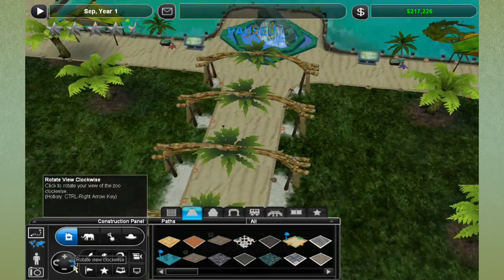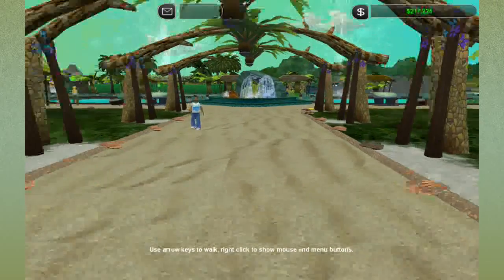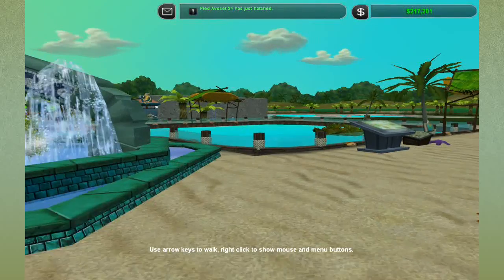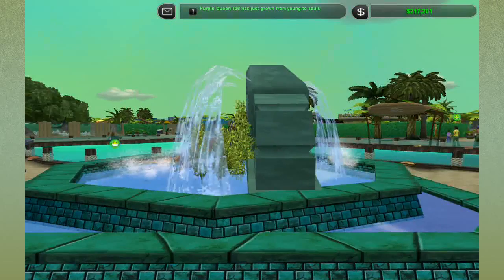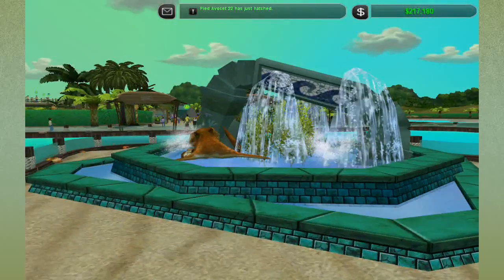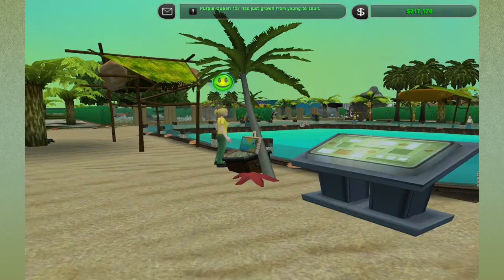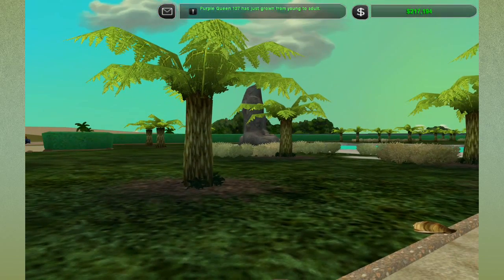So now people will have a much nicer entrance and they can come down and be like, oh wow, look at this. Wow, beautiful tide pool. Oh my goodness, look at all the rays. Oh, they're so pretty. Wow, look at this beautiful fountain. Woohoo! And they can get a good glimpse at what it is like to be here in our zoo. See, she seems pretty happy. And then we can add like otters or something over there.